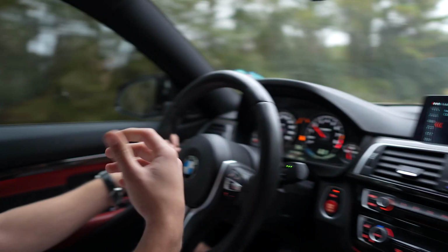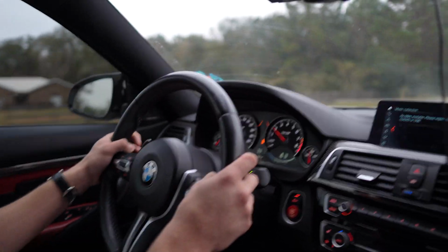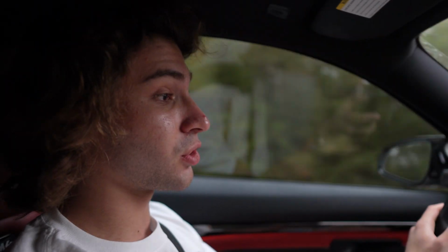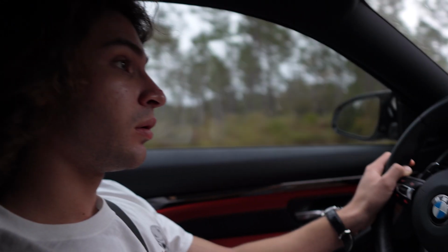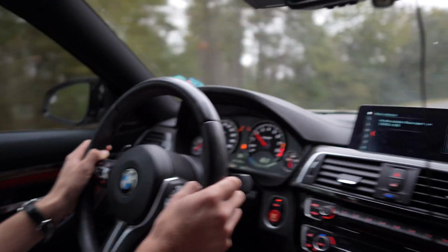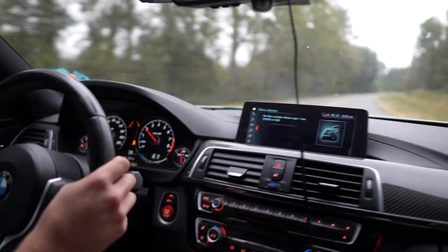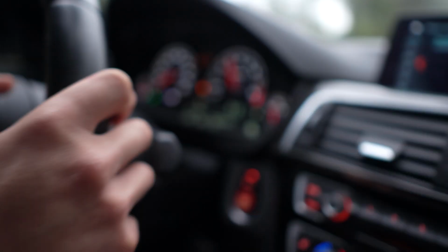We did it one time for TikTok and it was perfect, and now when I try to do it, it's just not letting me hit the launch control. But when it says launch control on the dash, it'll hold at 3,000 RPM. I guess that's the default setting. Did not know that existed until today, so this is a good experiment. Yeah, Devon's learning his car more by me driving it. See that? Now it's holding 3,000 RPM, and we'll be able to launch.